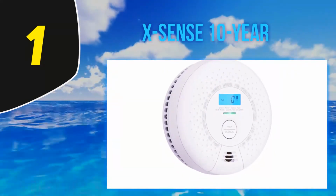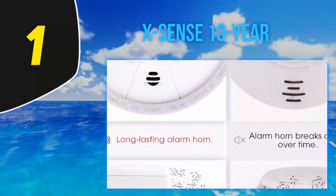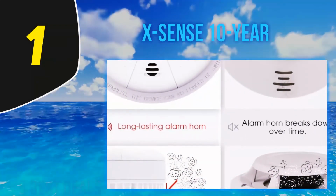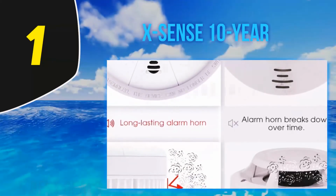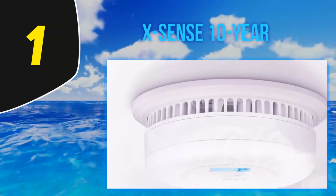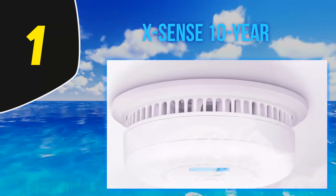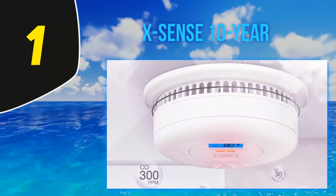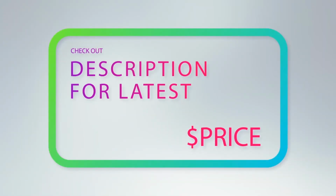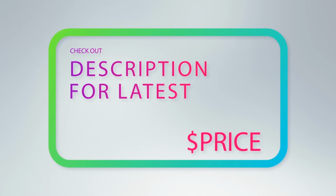This built-in battery does mean that you will need to replace the entire unit when this battery runs out, but as is recommended by the USFA, you should replace any smoke detector every 10 years, regardless of the brand or style. Overall, the value of the 10-year battery, the carbon monoxide detector, and digital readout makes it the best option I tested.